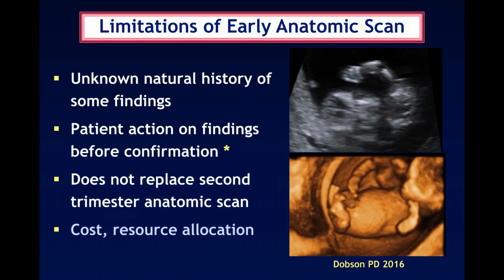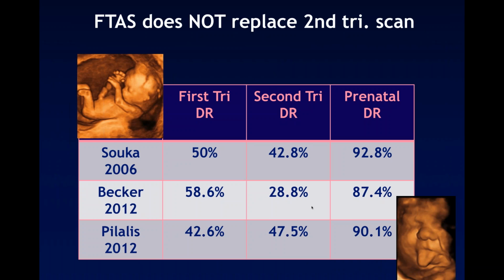And it's important to recognize that the first trimester scan, while it identifies 50% of anatomic abnormalities, does not replace the second trimester scan. And so we have to consider cost of the scanning as well as allocation of our resources. What we know is that we do pick up close to 50% of abnormalities in the first trimester. However, there's another significant component picked up in the second trimester to overall give us a prenatal detection rate approaching 90%.